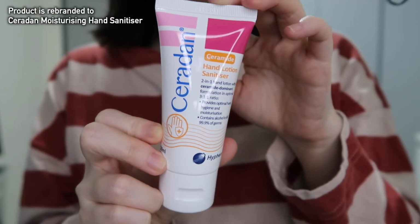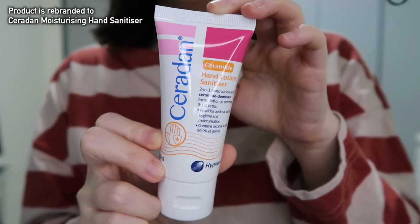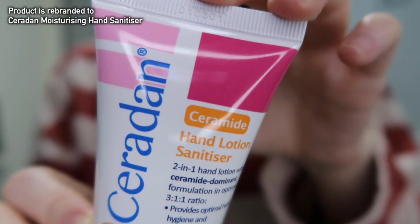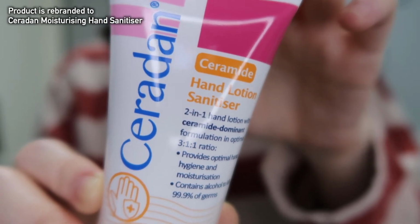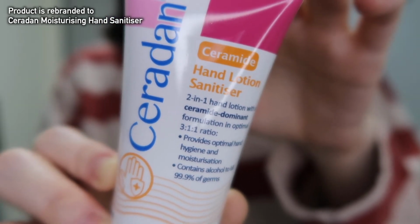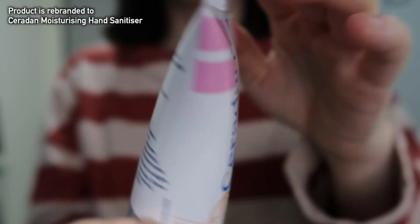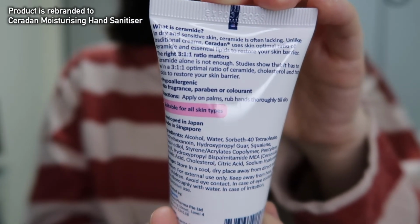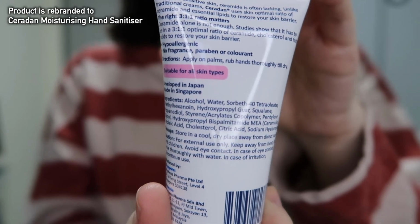It's pH 5.5, helps to prevent pH spike and protects the skin's natural lipids. It's alcohol based to eliminate up to 99.9% of germs, for example bacteria, viruses and fungi. It's suitable for all age groups and all skin types. It's also hypoallergenic, with no fragrance, no paraben, no coloring in there.